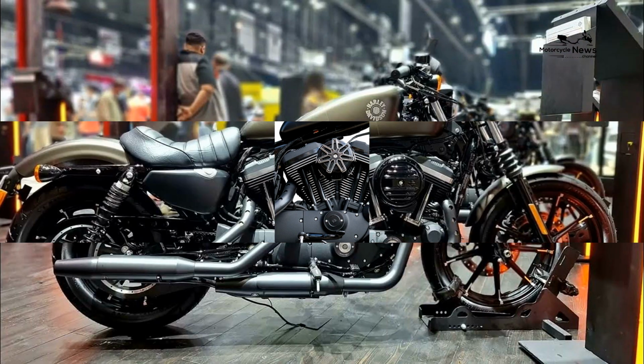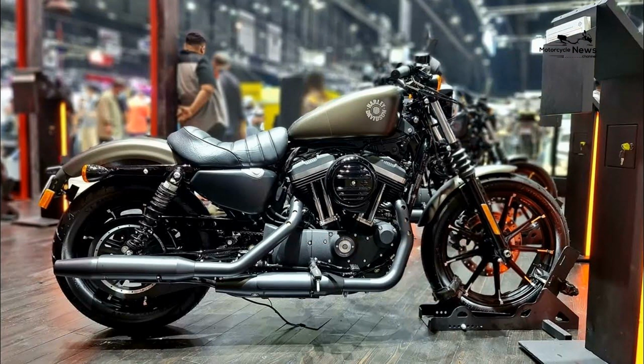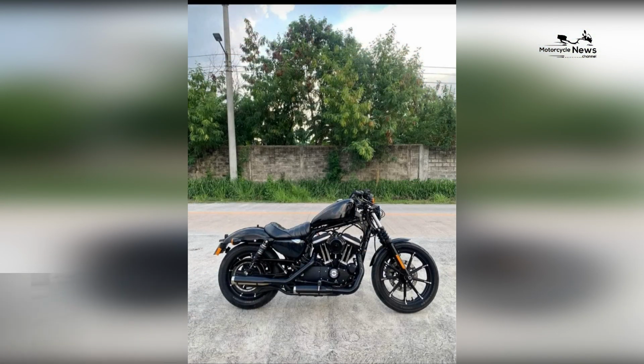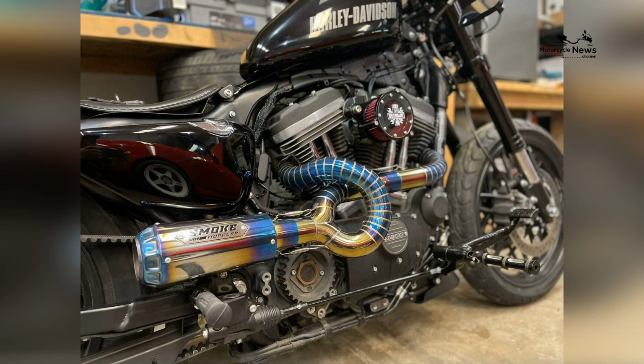Versatile riding experience. While the Iron 883 is known for its cruising capabilities, it's versatile enough to handle various riding scenarios. Novice riders can comfortably use it for daily commutes, short trips, or leisurely weekend rides.